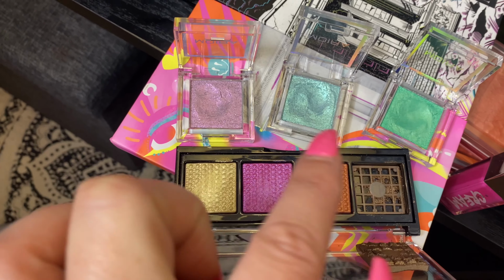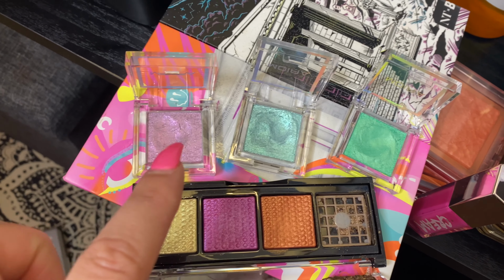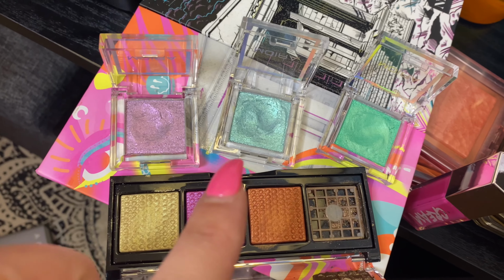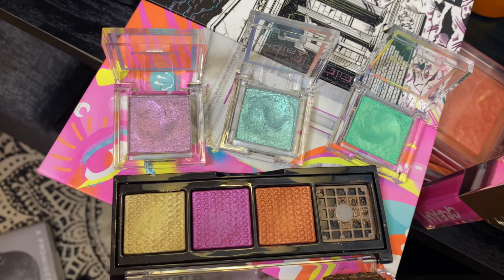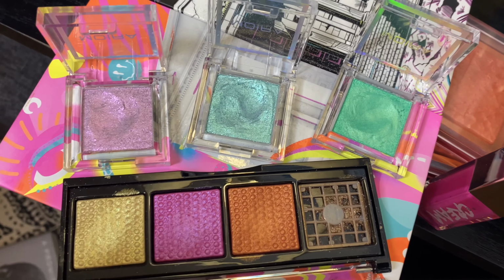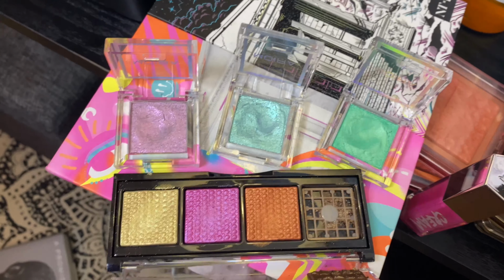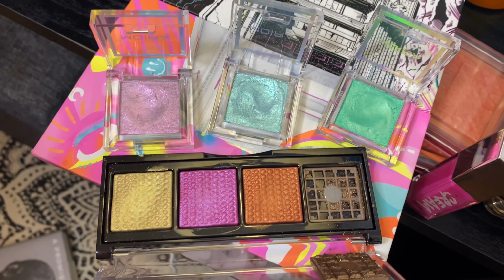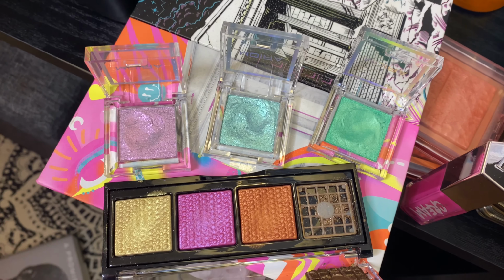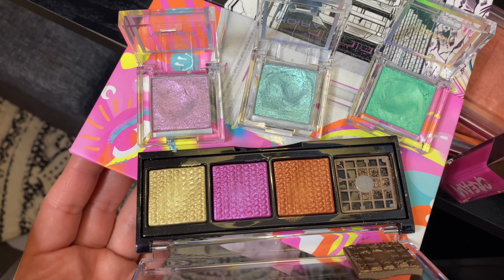And then I wanted to pull in, these are three singles that I got from the brand Moira Cosmetics. I got them a few weeks ago. I used them once. They creased like crazy on me. They're really pretty though. I don't know. I just want to get a little bit more use out of them, but I don't know if they're really going to work all that well for me.